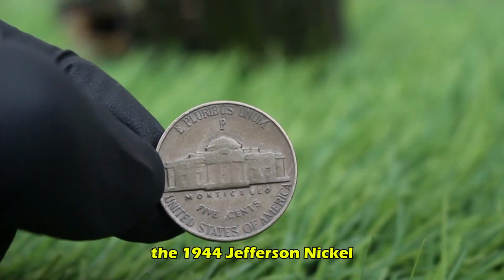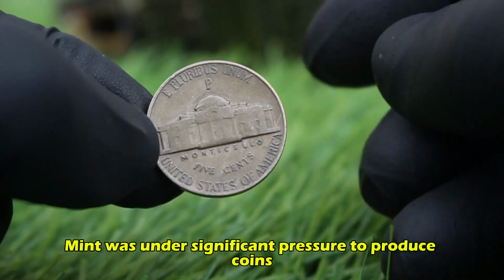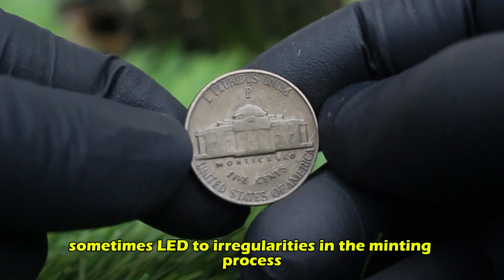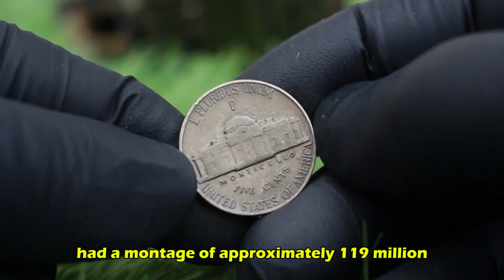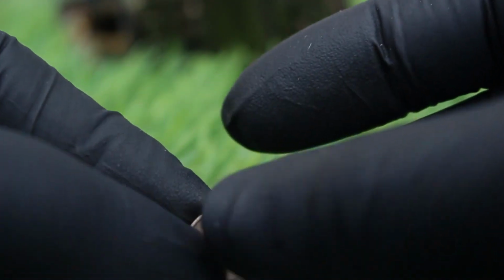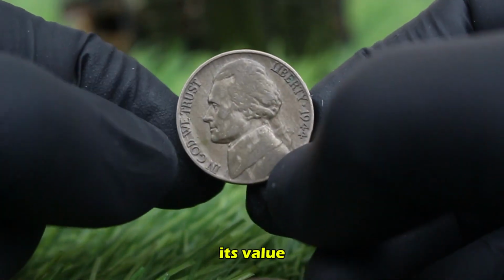The 1944 Jefferson nickel was produced during the height of World War II, a time when the U.S. Mint was under significant pressure to produce coins quickly and efficiently. As a result, the production of nickels and other coins sometimes led to irregularities in the minting process. The 1944 nickel had a mintage of approximately 119 million, which makes it relatively common in terms of its general availability. However, errors like the lamination error are exceedingly rare, which gives this particular version of the coin its value.